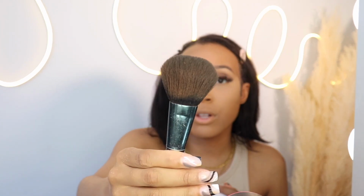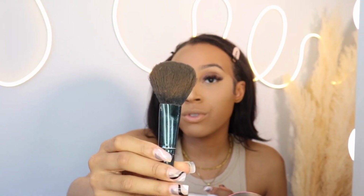It's so fluffy. But I have this one from Walmart that I like a lot. This is from the brand Still Spa Essentials. This was like $10. You can get that. I have this e.l.f. complexion brush that I use as a bronzer brush. You guys will see after, but you can use this for your face as well.